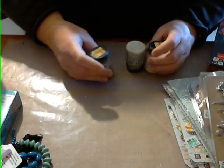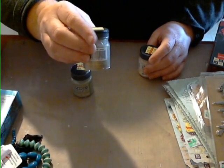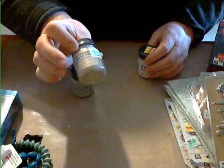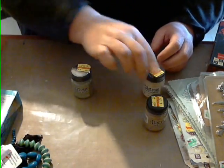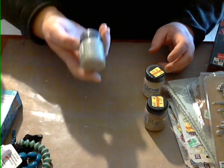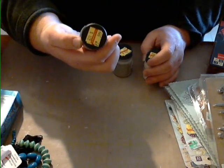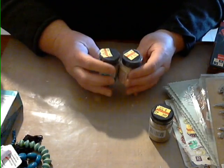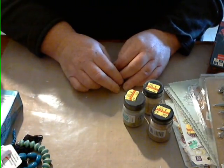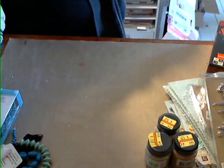And then they had Distress Crackle Paint on clearance. This one here is the Tarnished Brass, and it was $1.79, and these are regularly $4.99. And then I got the Antique Linen, and my favorite green of all time, Peeled Paint. The Tarnished Brass was $1.79, and the Antique Linen and the Peeled Paint were $1.43. Hello! Who wouldn't buy them? I wanted to take them all, but I didn't. I only took 1 of each because I knew I wouldn't use more than that.